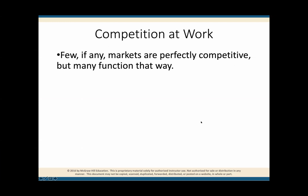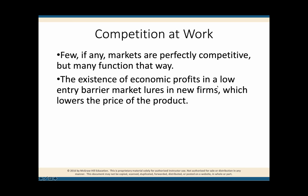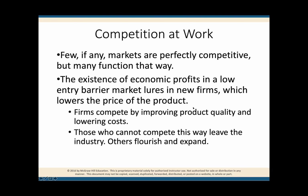In a perfectly competitive market, the market is very competitive, right? And companies know that they have to differentiate themselves because if not, they have no control over the market. So the only power that they have is if they are able to differentiate themselves. Okay. So again, few or any markets are perfectly competitive. So again, the existence of economic profits in a low entry barrier market always attracts new companies, which lower the price of the product.